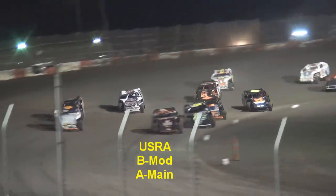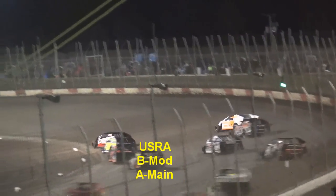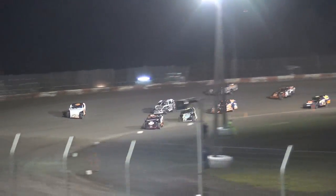Here we go, off at turn 4. Green skyward underway. Here we go. 3 wide as we go into 1. Claxton dives to the bottom in the 42. Patrick Royalty, the 49 on the high side. Side by side off at 2. Royalty will edge him out by a nose as they go into turn 3. Claxton on the bottom. He'll battle back to the inside. We come around for lap number 1.